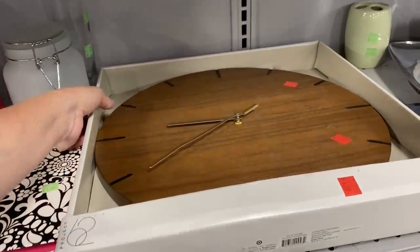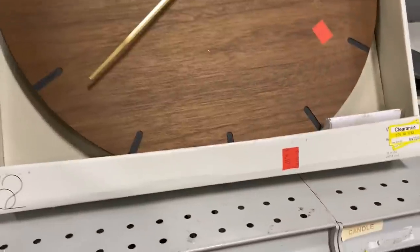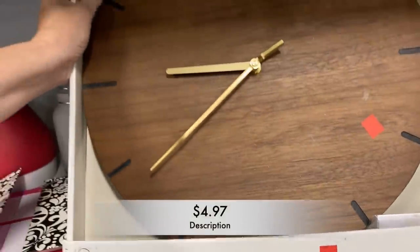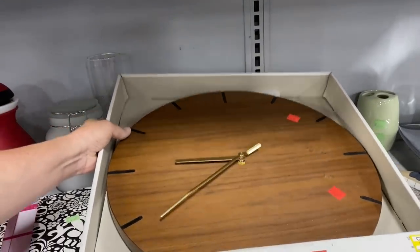And this clock is a Project 62 clock. That means it's from Target. I like the clock. The hands are a little wonky, but I just think it's got a great look to it.